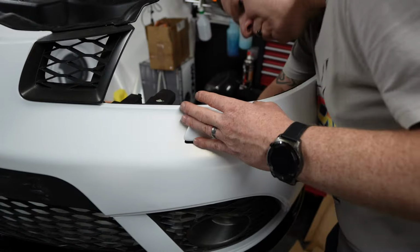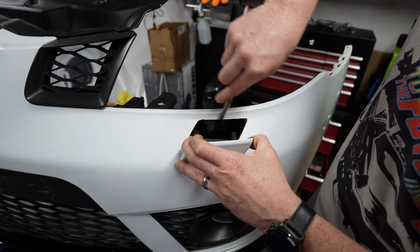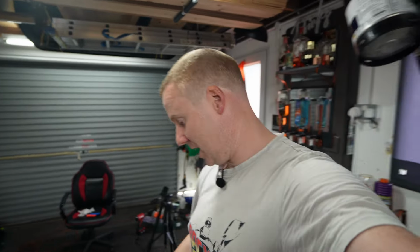Then it was time to fit the headlight washer flappy things, which required a little trimming so that they set flush inside the bumper. Since I got the bumper off, I thought I'd take the headlights out completely and also just give them a good clean up and try and buff the plastic to make them shine a bit better.